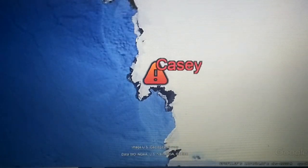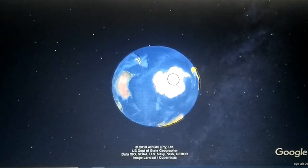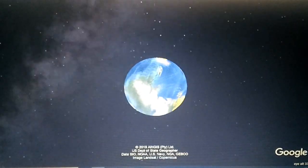Here I'm going to show again a structure that looks like a square building, some kind of tunnel entrance with some light shining where they shouldn't be, because this is down in the shadow of an area.